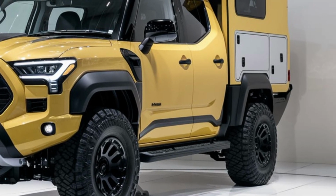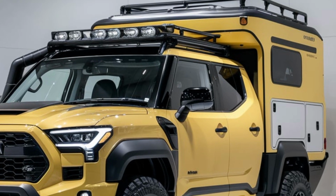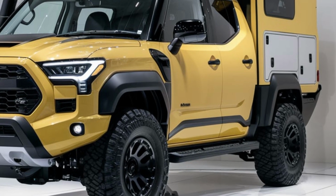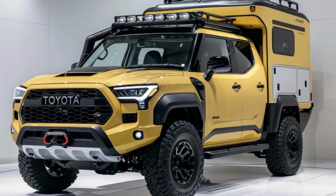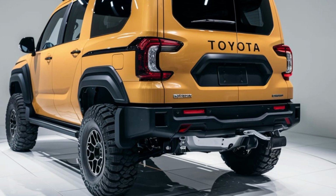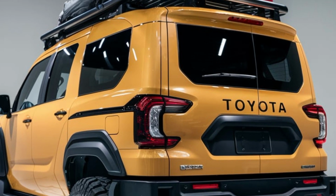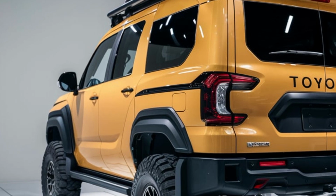For anyone concerned about fuel efficiency, the Toyota Mini Camper Van is built to perform with impressive mileage compared to larger RVs. Its compact engine and lightweight frame allow it to maneuver easily in city streets and winding roads, making it a breeze to drive and park. Unlike traditional RVs that can feel cumbersome in tight spaces, this camper van handles more like a car, offering a more versatile experience. It's also equipped with modern safety features like lane departure alerts, adaptive cruise control, and advanced braking systems, providing peace of mind when exploring new destinations.